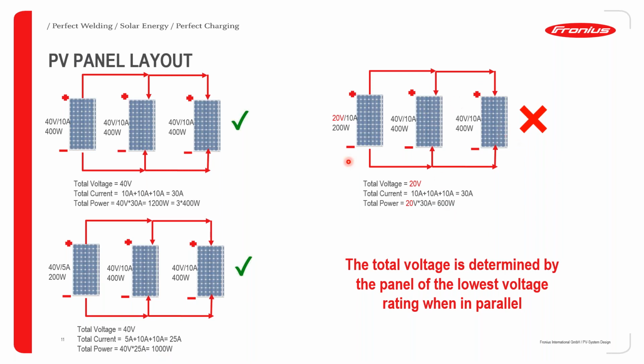The third scenario is not allowed. What's happening in this scenario is that here we can see the voltage is different. Here we have a 20 volt, 10 amp panel. Because the voltage is different in a parallel circuit, the voltage will be the lowest voltage in the node, which in this case will be 20 volts. So here we can see our circuit really degrading. The total current is still going to be 10 amps plus 10 amps plus 10 amps. That's 30 amps. Your total power will now be 20 volts times 30 amps, and that gives you 600 watts. So here we can see the system degradation from 1,000 watts to 600 watts. That's a minus 40% system degradation just by using a module with a different voltage. This brings me to this statement over here, which states that the total voltage is determined by the panel of the lowest voltage rating when in parallel.